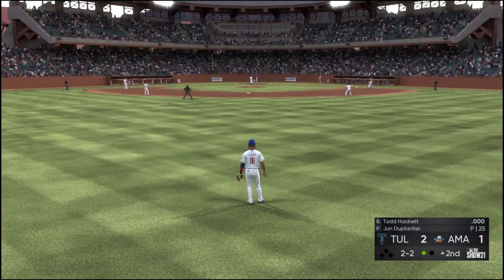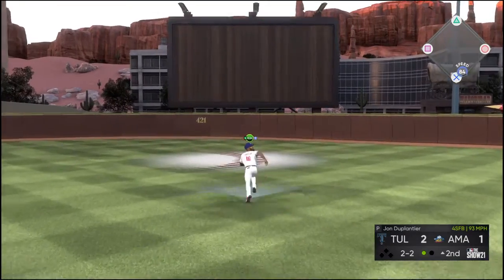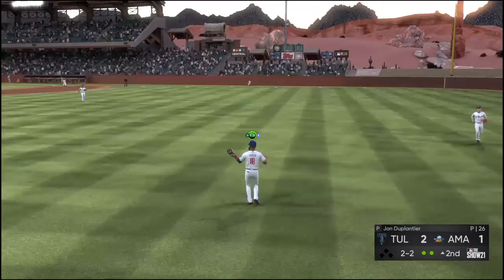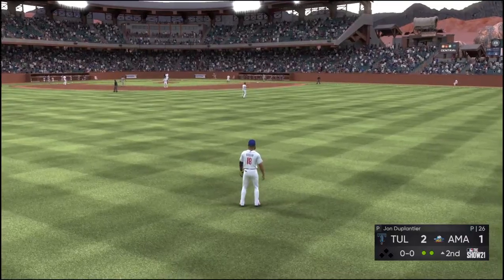Ready now is Todd Hackett. Batting it. The right fielder. High fly ball out to straightaway center. Vaughn is back, and he'll get there to make the play for route number 2.